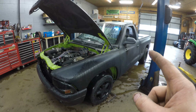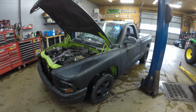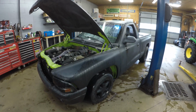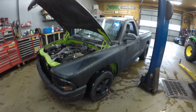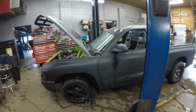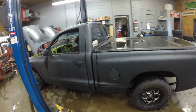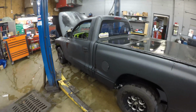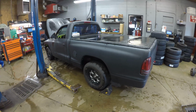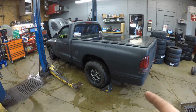So I thought I'd take today and get everybody up to speed and show the current state of the truck and my plans and what's going on. As you can see, for those that don't know, this is a 2000 Dodge Dakota regular cab sport. This is not an RT. I know everybody flips out about that Z code like it makes them special. This is just a regular truck. It started life as a V6 3.9 liter 5-speed truck.